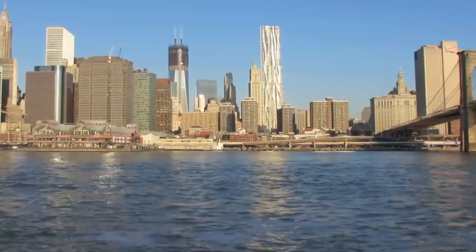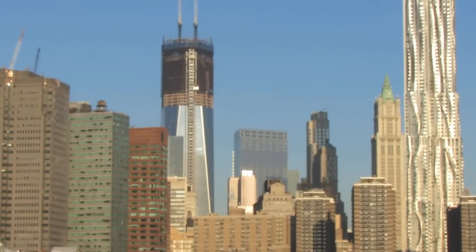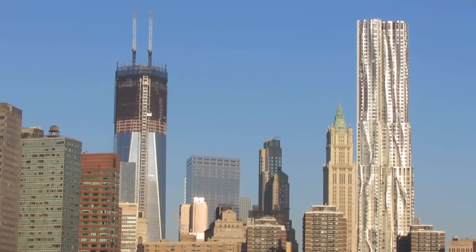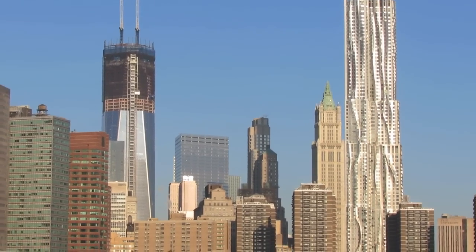And we'll take another close-up view of One World Trade Center. We will continue with our walk in part 2 of this video.